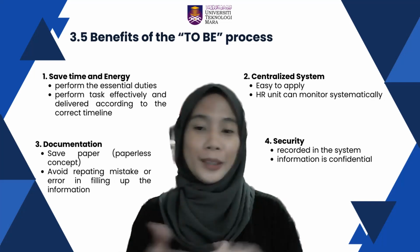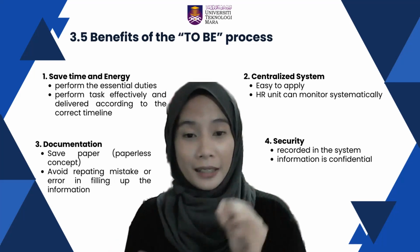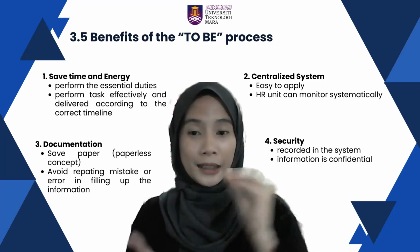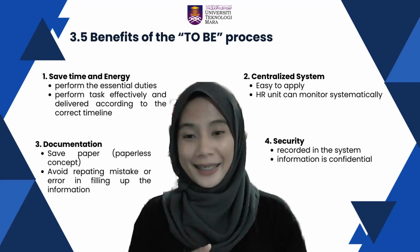Also, the documentation concept is paperless, so you don't need to fill up the manual form. This avoids mistakes and errors in filling up the information. The last benefit is of course security. Your system, your record, and your personal information will be confidential.